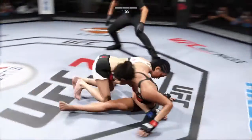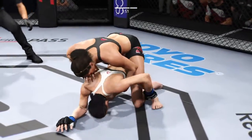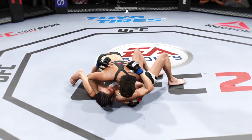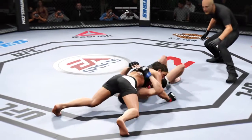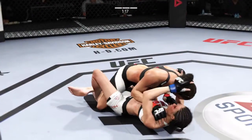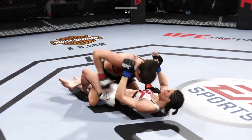Right into guard again, Joe. Really good movement on the ground. Secure the hook. Scramble and go. Great transitions on the ground. Now she's in half guard. That's a nice clean shot.